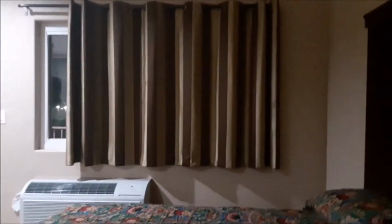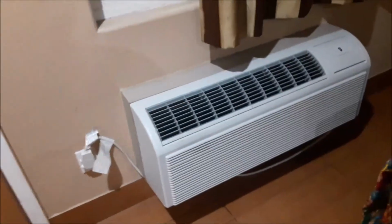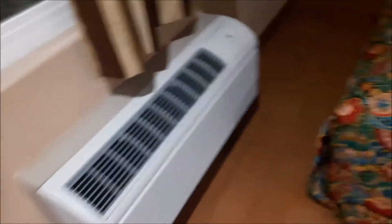Right now I had to use my smartphone because unfortunately my camera was acting up. I really need to replace my cameras. Anyway, this room was really nice. I got a good view from the outside. It's just a nice door. AC units right there. This room is really spacious.